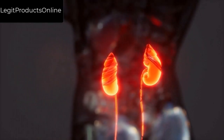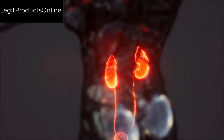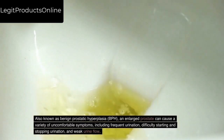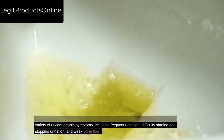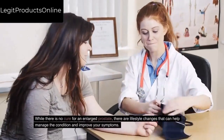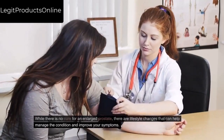Today, we're discussing a topic that affects many men as they get older, an enlarged prostate, also known as benign prostatic hyperplasia, BPH. An enlarged prostate can cause a variety of uncomfortable symptoms, including frequent urination, difficulty starting and stopping urination, and weak urine flow. While there is no cure for an enlarged prostate, there are lifestyle changes that can help manage the condition and improve your symptoms.